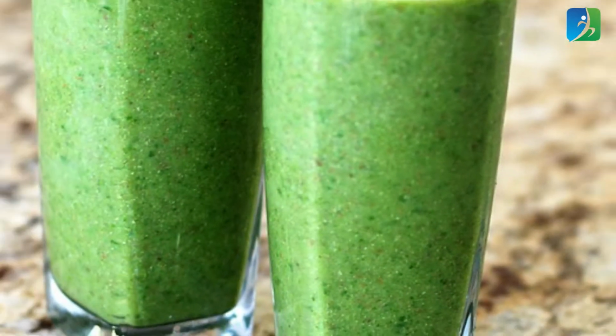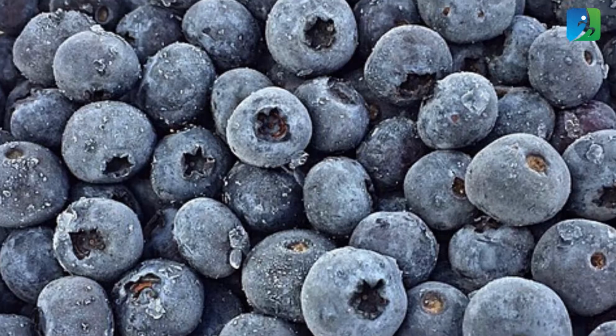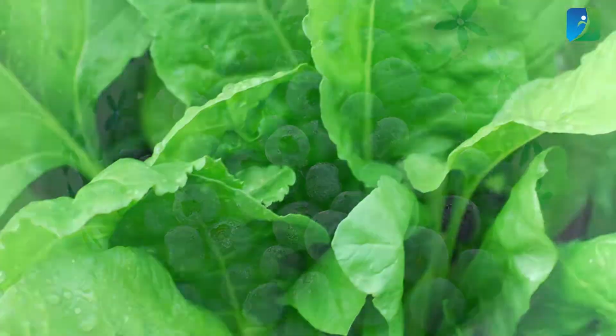Zero fat berry green smoothie. If you like green smoothies, then you would love this one. To make this zero fat berry green smoothie, add half cup of frozen raspberries, half cup of blueberries and 2 cups of spinach with 1 cup of water. Put all in the blender and enjoy a perfect zero fat smoothie to lose body fats.